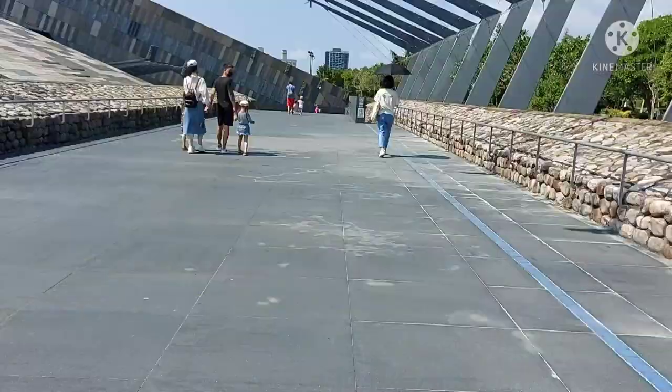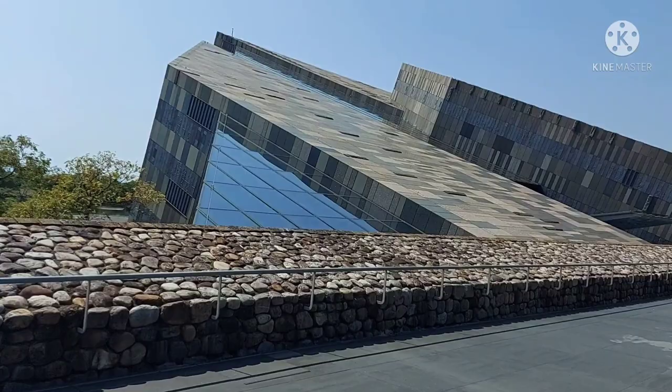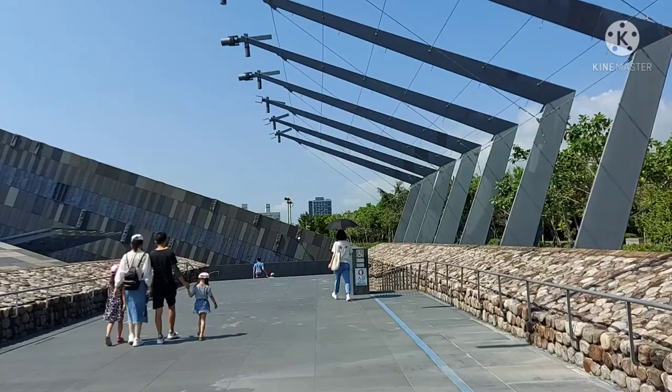This is the Lanyang Museum in Yilan, one city in Taipei.